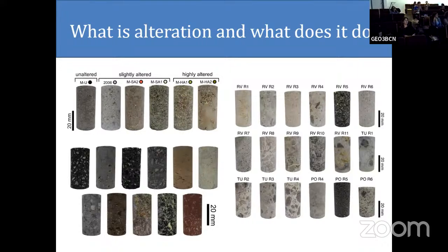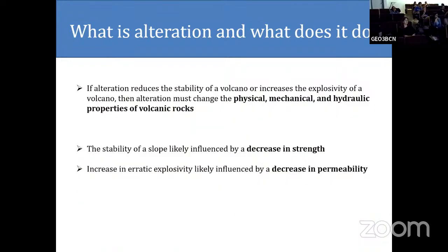What does it look like in the rocks? Well, it can be fantastically beautiful in a way, but the smell is also very bad. So these are rocks from Merapi volcano. These are from Copahue in Argentina, and these ones are all from Costa Rica, so Rincon de la Vieja, Turrialba, and Poas. So all the colors of the rainbow, we can see that the alteration has really affected these rocks. In the one here, you can see that there's essentially native sulfur precipitated into the pores of the rocks. So that's what alteration is.